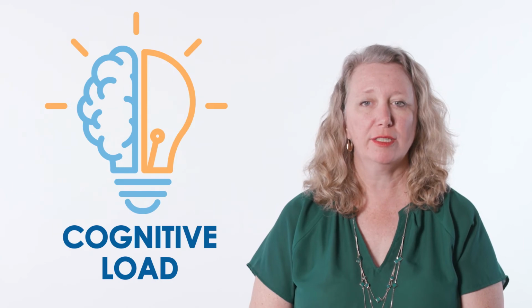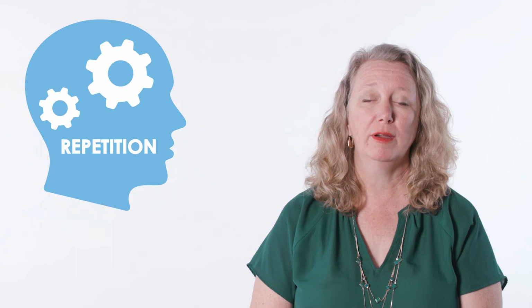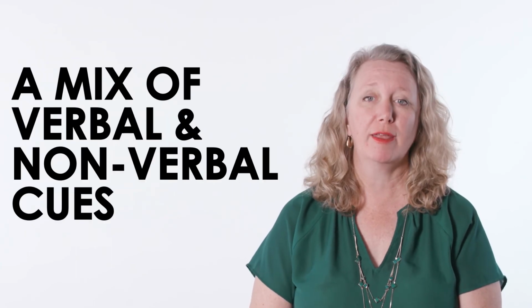And the third thing is cognitive load, which has to do with their mental resources. Deception is very cognitively taxing. It uses a lot of mental energy, and so they tend to show things like shorter answers, they repeat themselves more. So it's really a mix of verbal and nonverbal cues in those 3 patterns.